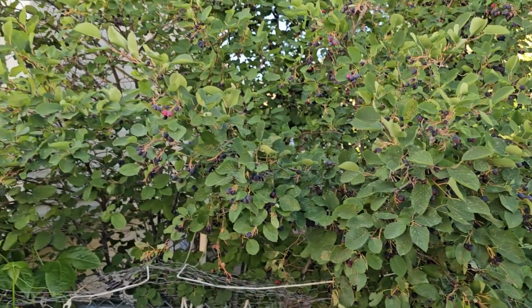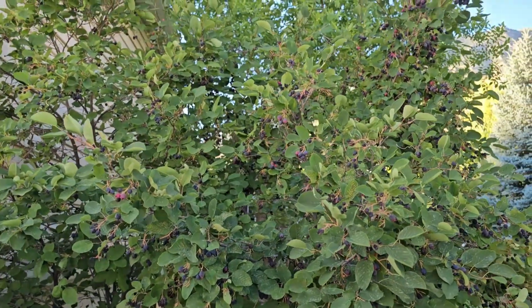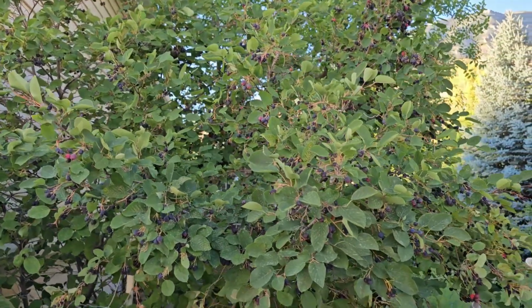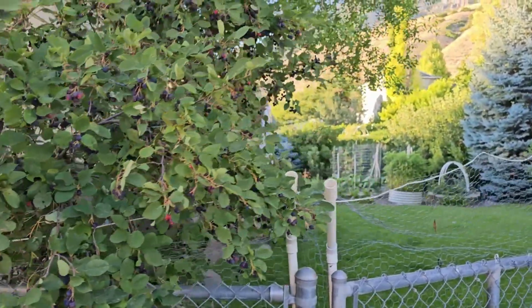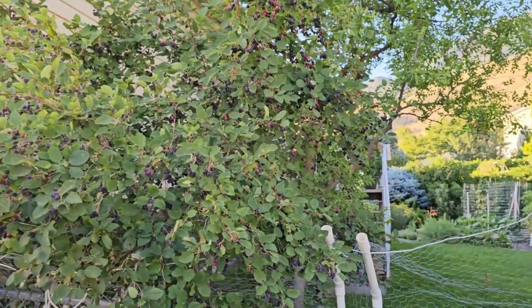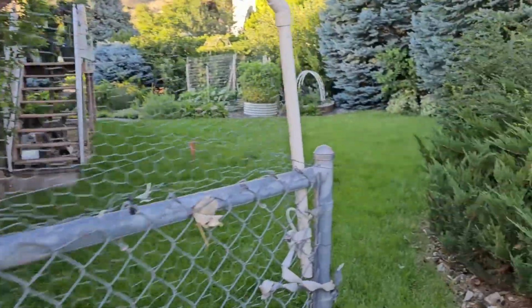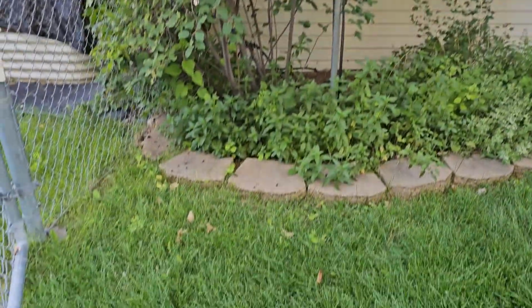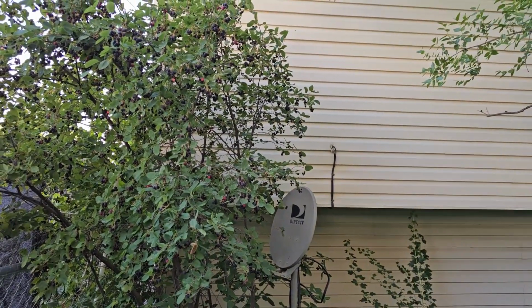Service berries are excellent to grow in Utah. They're actually native to the state of Utah. Excellent fall color, easy to grow. These are growing on my east side in part shade. They do get lawn water, but they're also extremely drought tolerant. Mine are right next to the lawn. Mine do get lawn water, but I've heard that they're extremely drought tolerant.